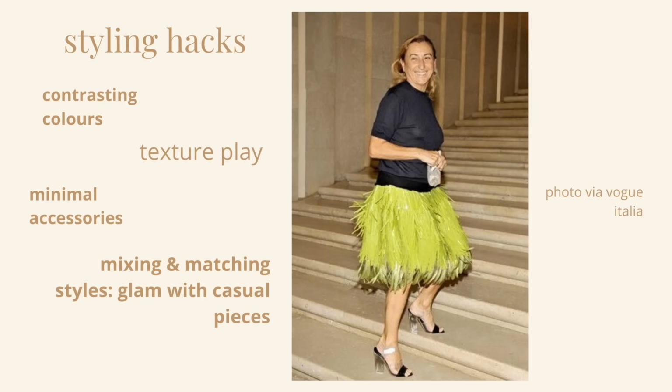Finally, in terms of the styling hacks, she's kept this look simple because the silhouette and the proportion pairing are doing so much of the work. Definitely major contrasting colors is a styling hack here. Leaving the sweater untucked, I think, was a really interesting and deliberate choice. Obviously, that's her signature silhouette. And keeping everything else super minimal in this look is also a styling hack.